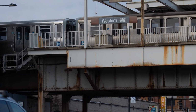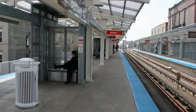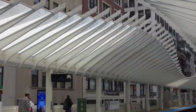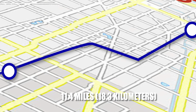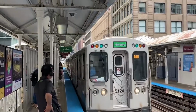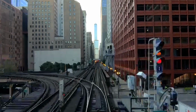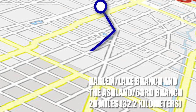The Brown Line underwent a major renovation project from 2004 to 2009, which included track replacement, station improvements, and capacity upgrades. The line extended from Kimball to the Loop, covering a distance of 11.4 miles, 18.3 kilometers. The Green Line underwent a similar renovation project from 2004 to 2008, which included infrastructure upgrades, station improvements, and track rehabilitation. The line covered two branches, the Harlem Lake Branch and the Ashland 63 RD Branch, with a total length of 20 miles, 32.2 kilometers.